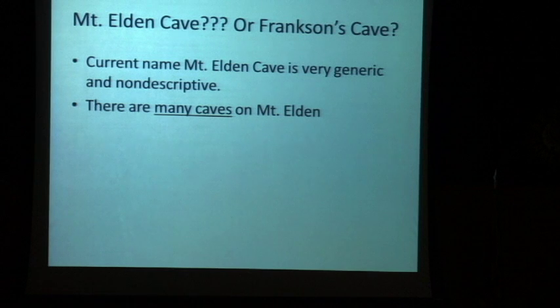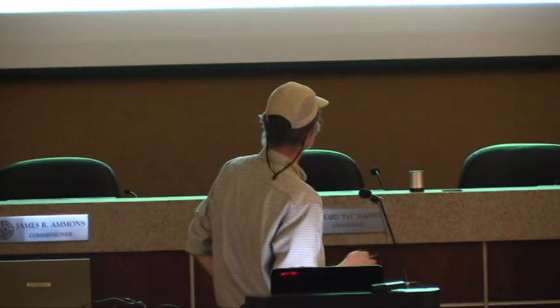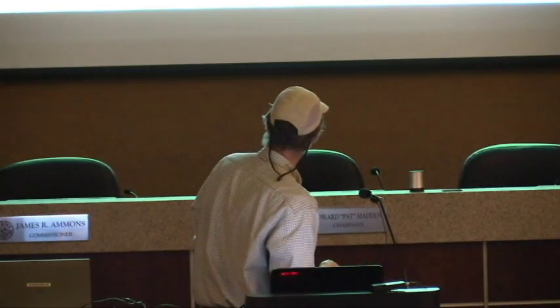So the current name is Mount Elden Cave. I have a little bit of a problem with that. You know, the traditional way is to use the oldest name, but it's such a generic term. There's lots of caves on Mount Elden, and I'm wondering if maybe Frankson's Cave might be a better name. On the other hand, you don't want to name a cave for a vandal.